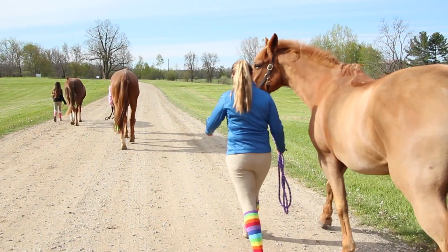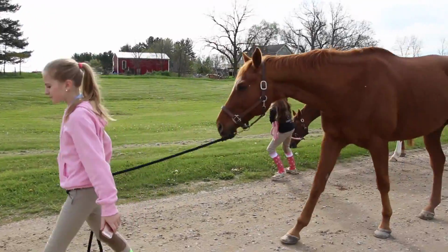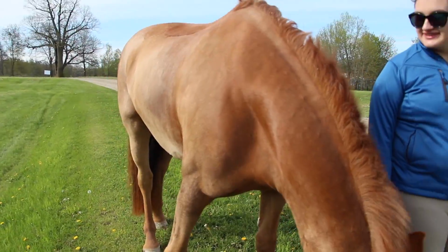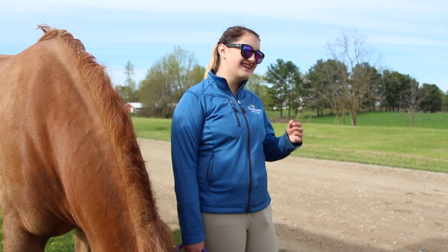The next morning when you get there, after you've fed them, make sure you hand walk and graze them for at least 10 minutes. When you're hand walking them, it can get really boring and time can seem to go so slowly, so set a timer on your phone. It's really important for them to get out and stretch their legs, and horses love grass, so if you can graze them, do that.